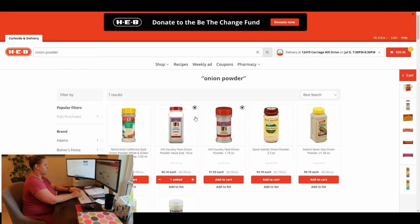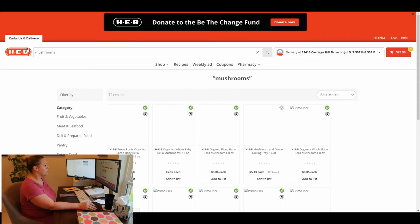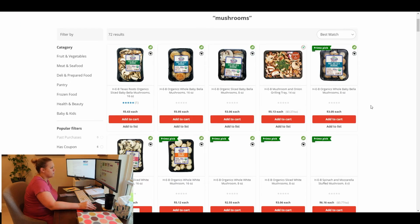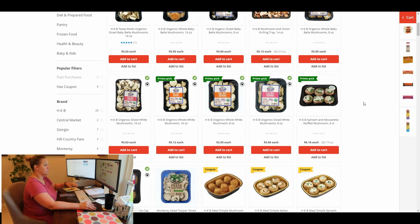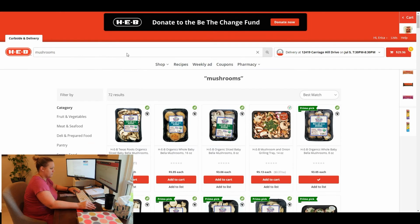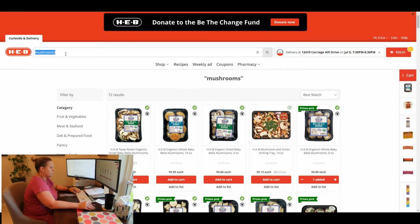So I think I mentioned this before. I only like the Hill Country Fair onion powder. Other onion powders to me taste terrible. So I don't buy them anywhere except for HEB, and they don't always have it at HEB. So I have to make sure that when they do have it, I snag it up. I got a big jar this time to make sure that I wouldn't run into that predicament again.